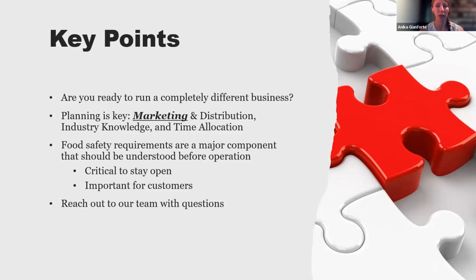Marketing is really, really important. We see that time and time again with the successful folks. The marketing is very time consuming. Food safety is critical to keeping the doors open.